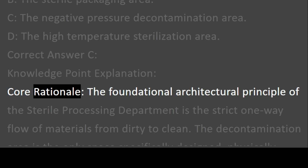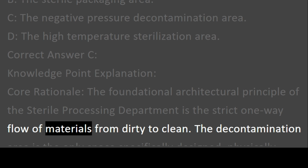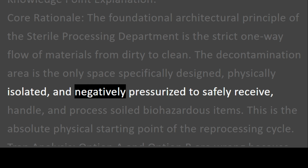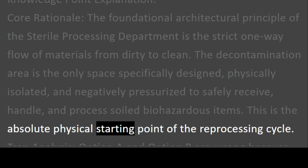Core rationale. The foundational architectural principle of the sterile processing department is the strict one-way flow of materials from dirty to clean. The decontamination area is the only space specifically designed, physically isolated, and negatively pressurized to safely receive, handle, and process soiled biohazardous items. This is the absolute physical starting point of the reprocessing cycle.